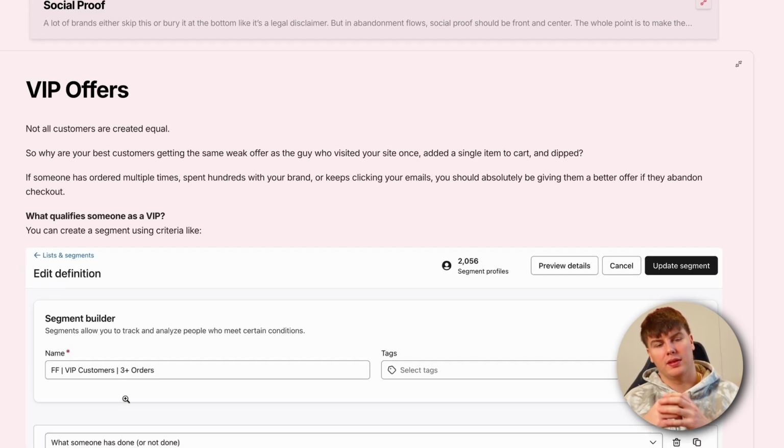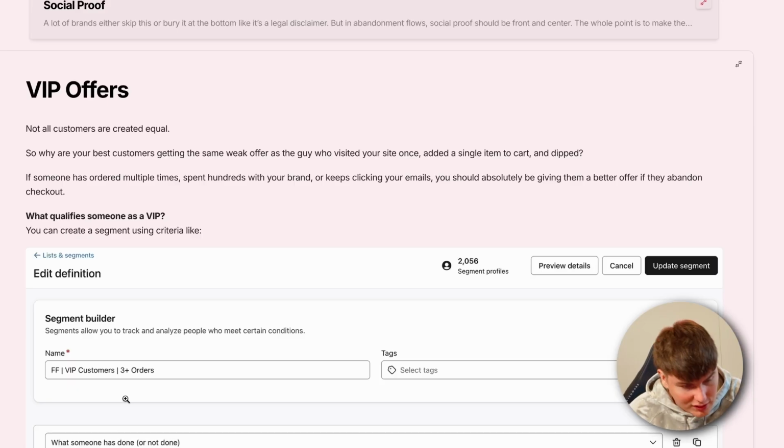VIP offers. This one's a little more in the weeds here, but not all customers are created equal. So if your best customers are getting the same offer as someone who viewed your site one time, clicked on a product and abandoned it, that's not good. Because if someone who's ordered 5 times is getting the same offer as someone who's ordered 0 times, that's not good. So basically, you should be giving the VIPs a better offer, or at least testing it.